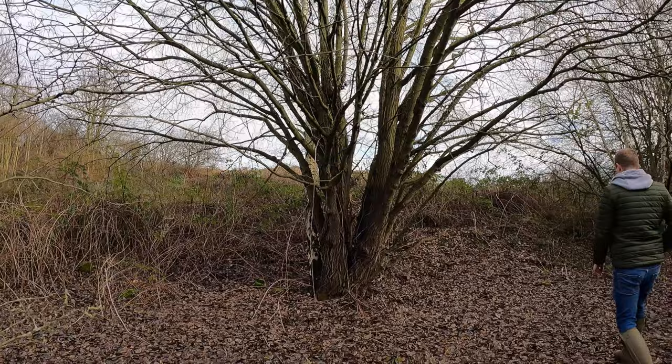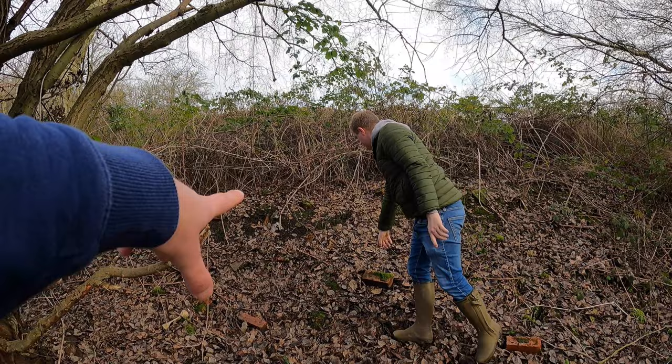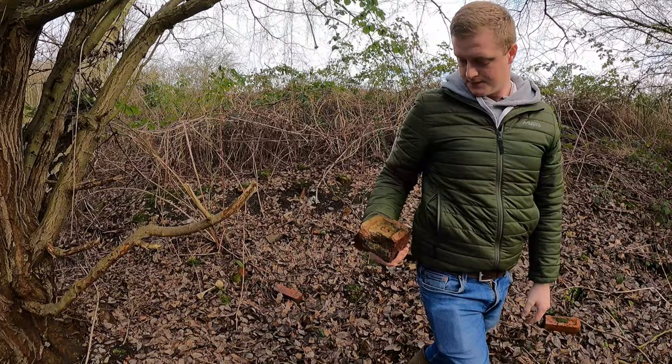And Matt's just found a couple of bricks over here. So we keep finding bricks lying around, and we're looking at them. The ones that are sort of strewn about have dates on. There's one behind you actually with a date on it. It's got something written on it, an S or something. So we're looking to see if any of these have got dates on. And we're not sure what that is, it just says an S.